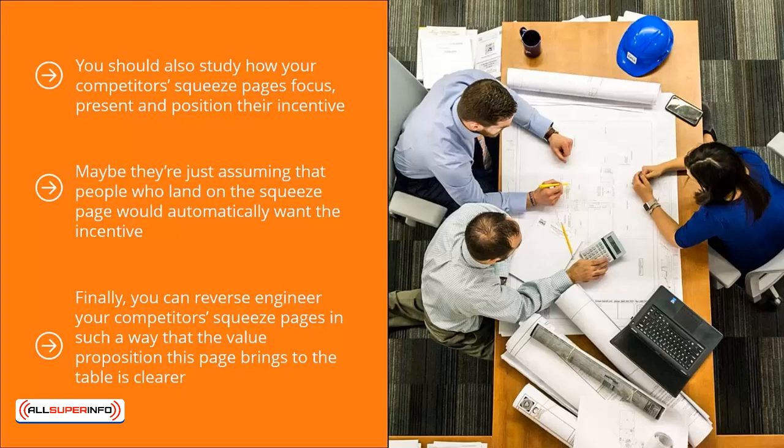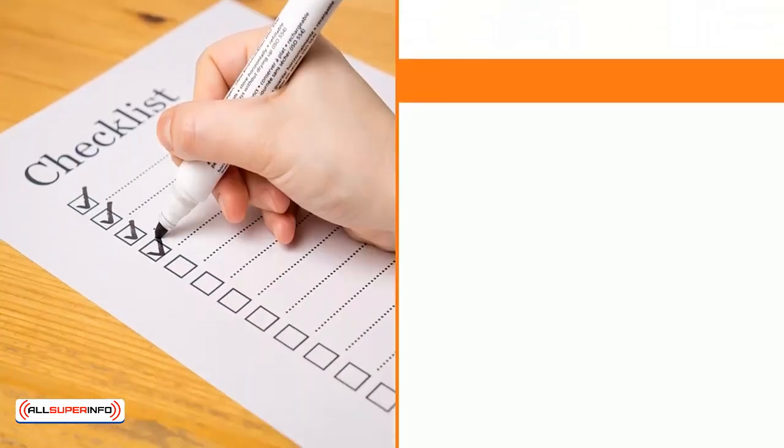You have to answer that question loud and clear. The value proposition that you bring to the table must be compelling enough for people to want to leave their email address. Make sure to do this.